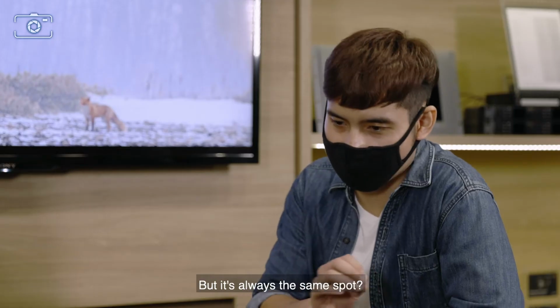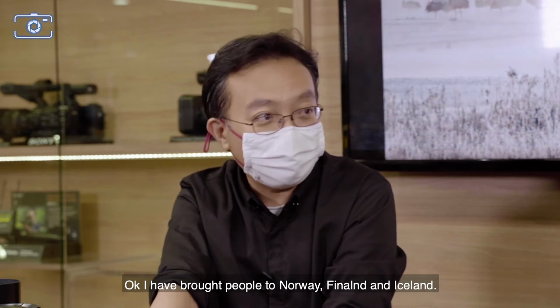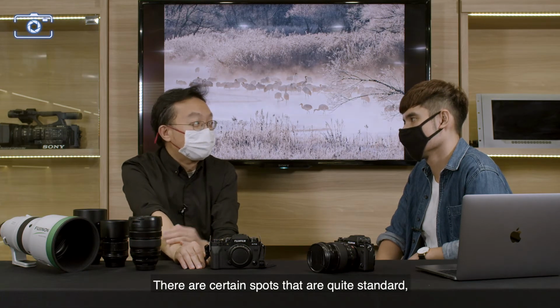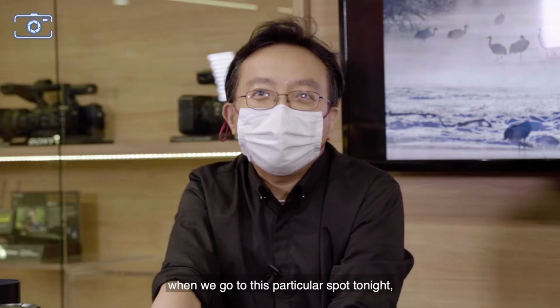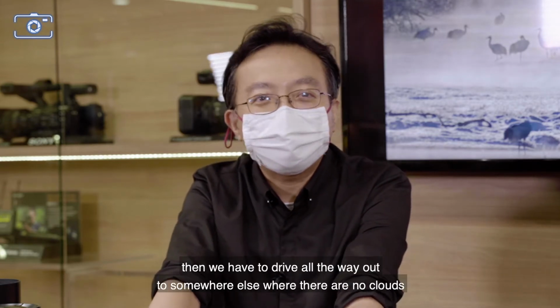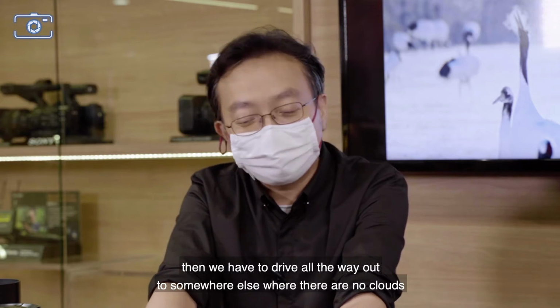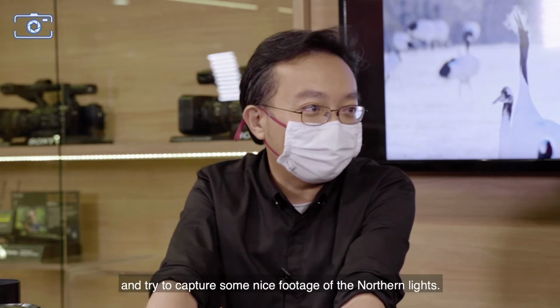But it's always the same spot? I've brought people to Norway, Finland and Iceland. There are certain spots that are quite standard, but again, because it's a Northern Lights trip, when we go to this particular spot tonight, it seems to be a bit cloudy. So then we have to drive all the way out to somewhere else where there are no clouds and try to capture some nice footage of the Northern Lights.